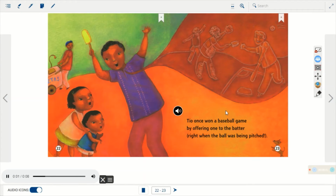Theo once won a baseball game by offering one to the batter, right when the ball was being pitched. So what is happening on these pages? What are the characters doing? The girl's Tio, or her uncle, because Tio is the Spanish word for uncle, is telling a story about baseball to her and her brother, and they are listening carefully to her uncle's story. The text tells us the type of story the uncle's telling her. He is telling her about how he won a baseball game by offering a paleta to the batter right when the ball was being pitched. So he distracted the batter from the game by offering a paleta.